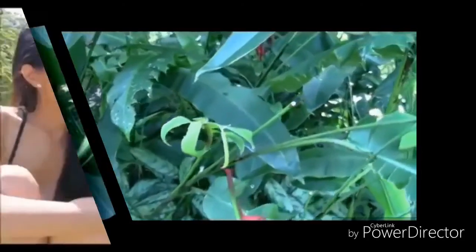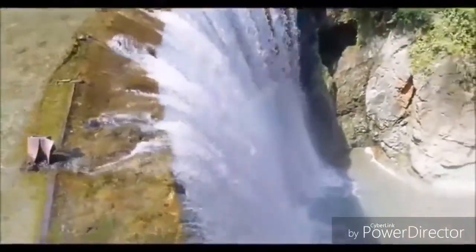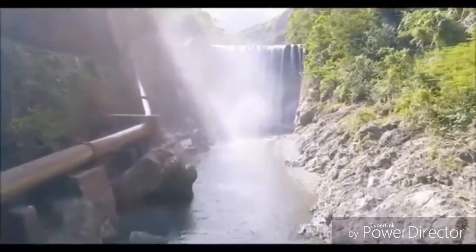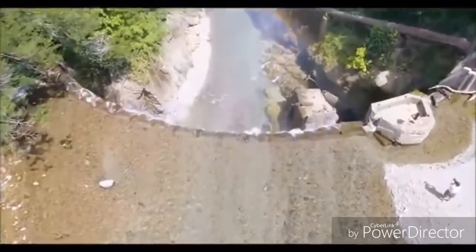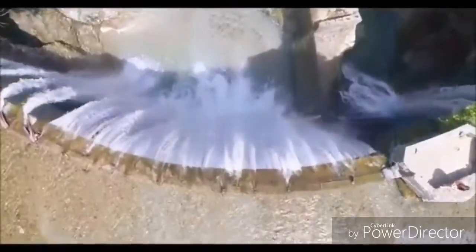Number 6. Reggae Falls. Hidden in the parish of St. Thomas is an old water dam that is now known as the Reggae Falls. You'll need a vehicle with four-wheel drive to get to this waterfall, as you'll have to drive across a part of the river which is about 3 feet deep.